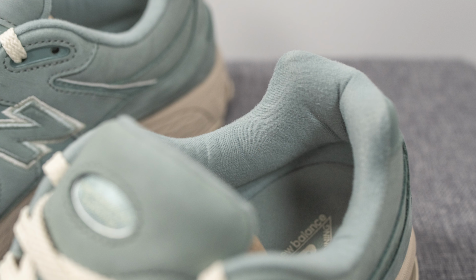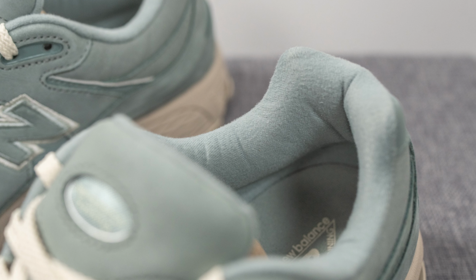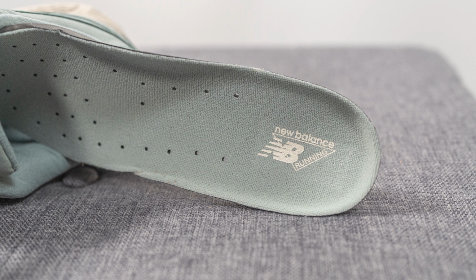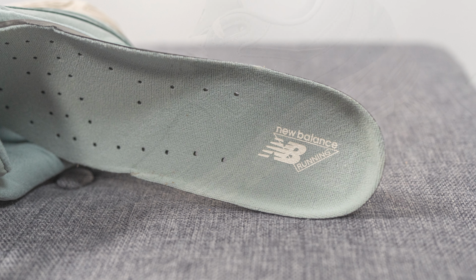So the back of the tongue and the inner liner of this shoe is lined in this textile, which is done in this tonal finish and has a very soft feel to the touch. As for the insole, these come with your normal foam lined insole. It's done in that same grayish blue-green color, and we have New Balance running branding stamped on the heel.